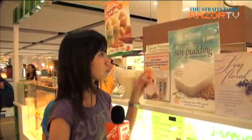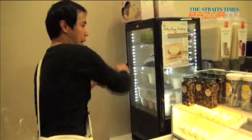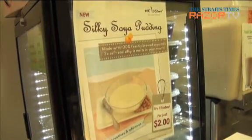Now, even the biggest players in the soybean food and drinks market here have entered the fray. Jollibean, for example, has started selling its own version of the soy pudding in 13 out of its 31 outlets here and is planning to launch it in 4 other outlets as well. Mr. Bean, too, had a soft launch for soya pudding recently. So you are now spoiled for choice.